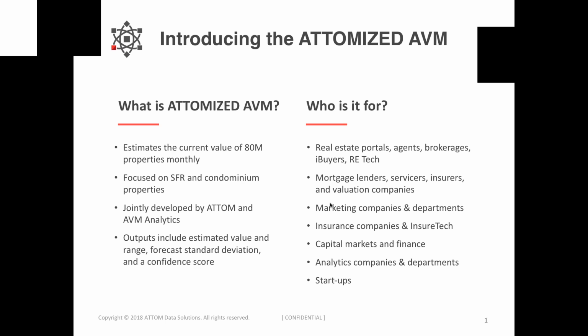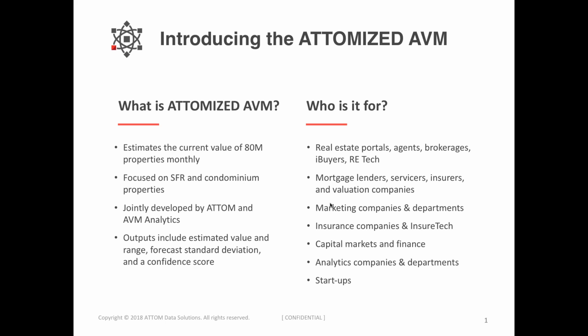Last point I'll make on our AVM is that we focused heavily on transparency as we developed this product with AVM Analytics, Cliff and Andy and the team. This was a hole we saw in the AVM market. Most AVMs out there are very black box oriented, limited visibility into how they work, the logic in them, the valuation techniques in them, or even the data that powers them. Andy's going to talk a bit more about all of those aspects of it, but again, transparency in the model itself was critically important to us.